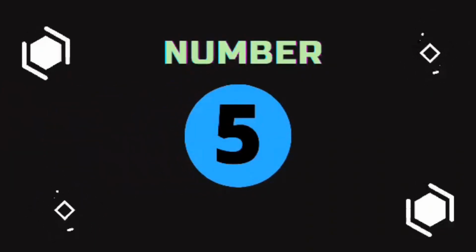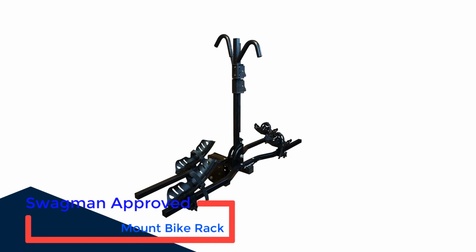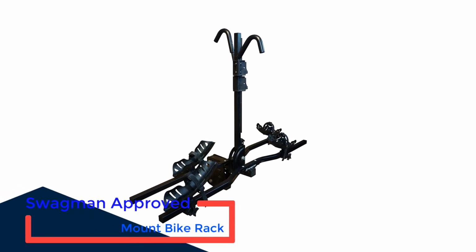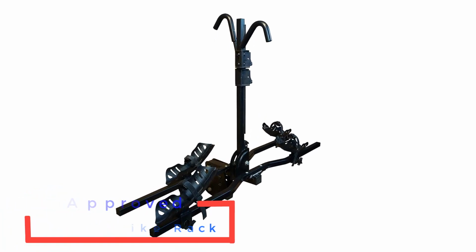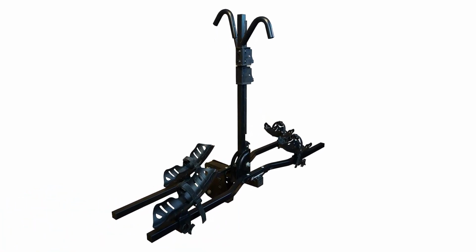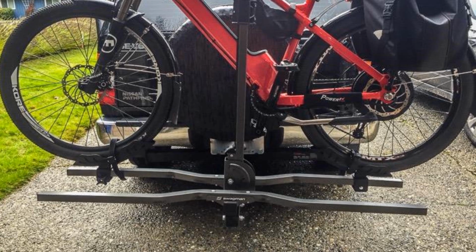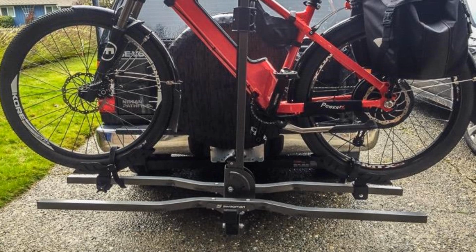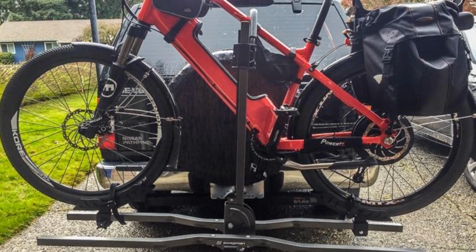Number 5. Swagman approved mount bike rack. Imagine having a bike rack that looks and functions like any other regular bike rack, but is compatible with an RV trailer. This rack is capable of carrying 2 bikes at the same time, with each weighing a maximum of 70 pounds. The e-spec can board frames of various shapes, styles, or dimensions.